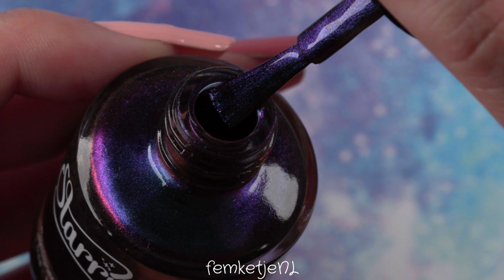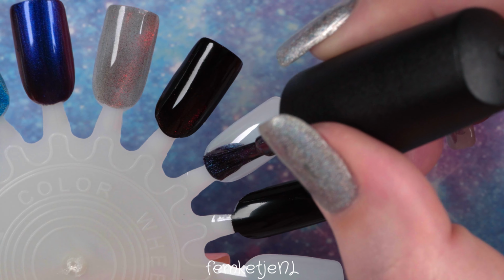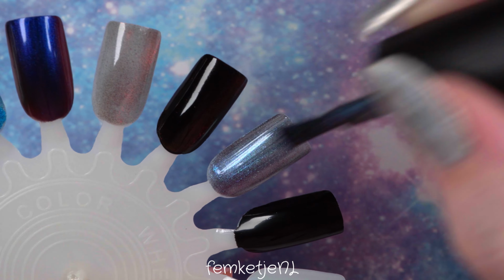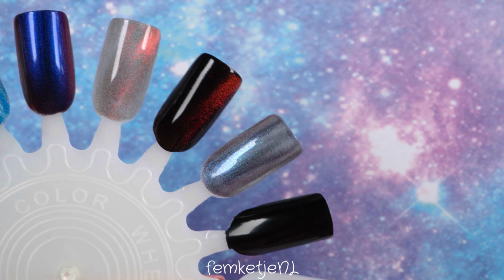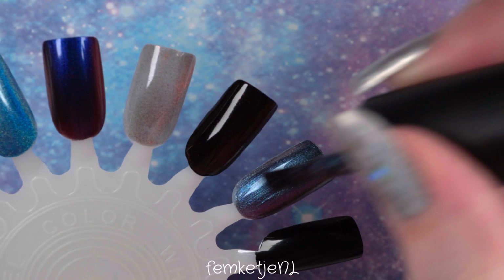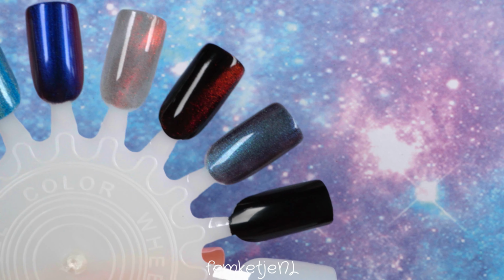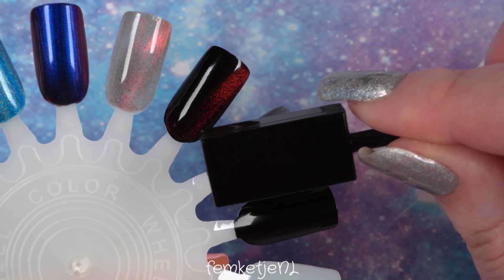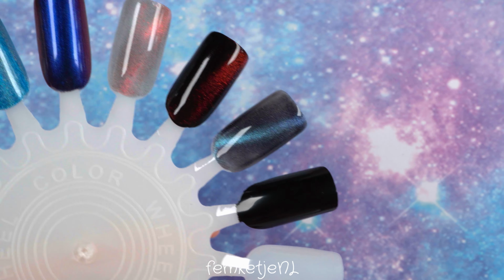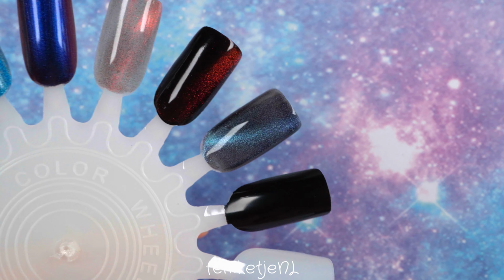But this polish is again such a stunner. It's from a purple towards a pinky shade, but I think there's some blue in there as well. This is a really special polish. I haven't seen polishes like this one a lot. Of course you can mix your own polishes to create something like this, but I haven't seen colors like this much in magnetic or cat eye polishes. But just look at that, it's an icy blue towards a purple. I don't know, it's a really cool polish.